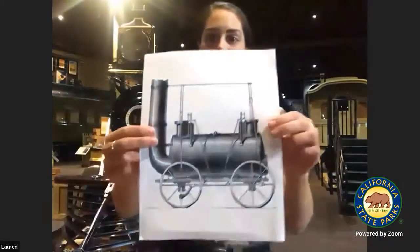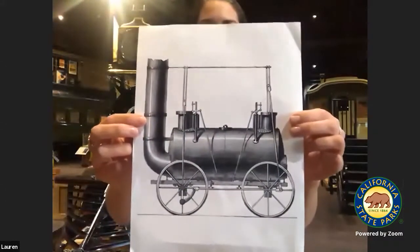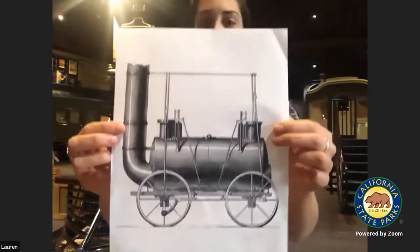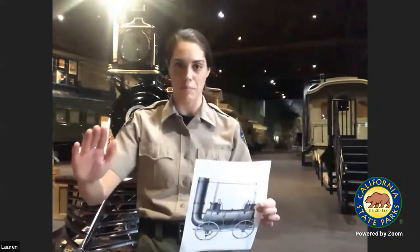George Stephenson created the first locomotive to run on rails, and it looked a little something like this. This was made in 1814, and it was designed to haul coal. It carried 30 tons of coal, 450 feet up a hill at 4 miles per hour. Now, steam locomotives have come a long way since then.